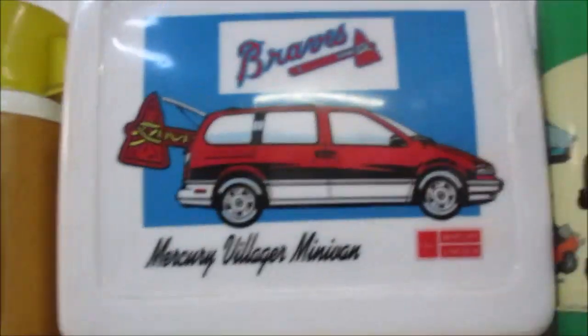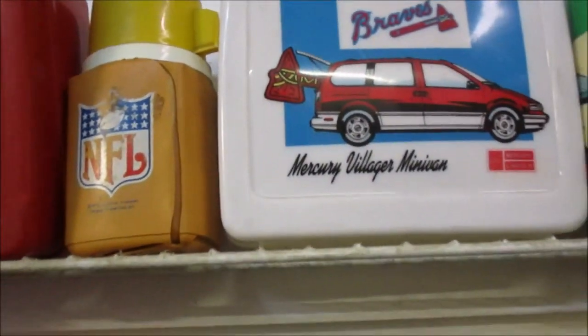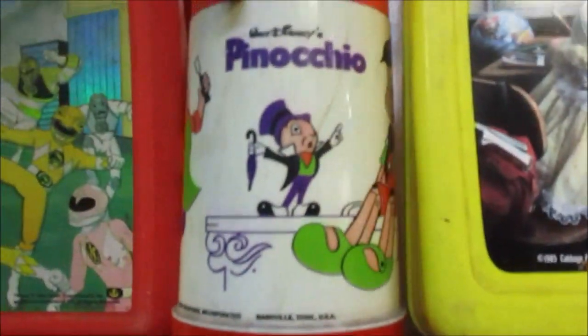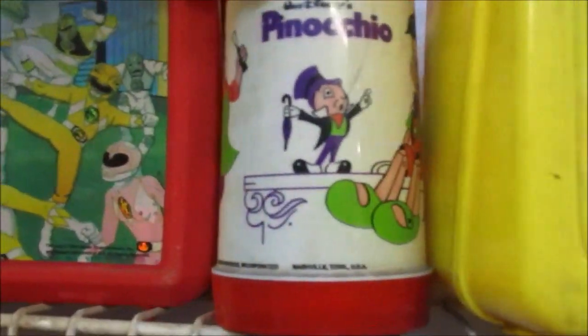Braves. That was probably a giveaway night for the Braves. That looks like another giveaway night for the Tampa Bay team. Garfield. There's a Pinocchio throne this year. It's really cool right there.